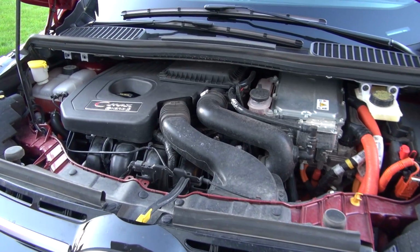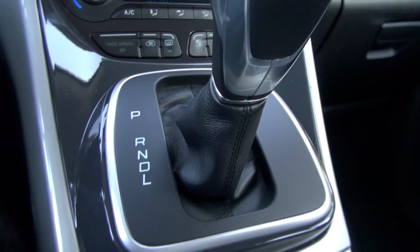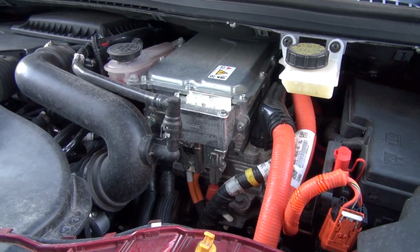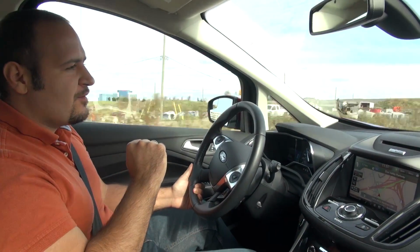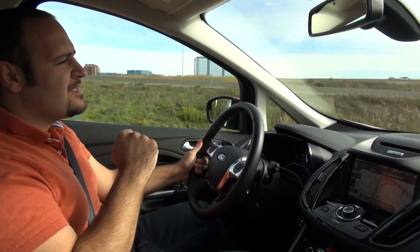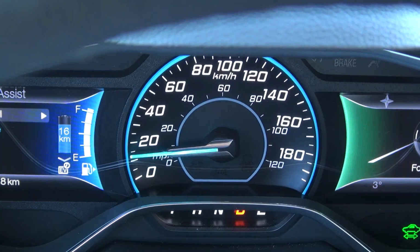Under the hood, you get a 2-liter Atkinson Cycle 4-cylinder engine that outputs 141 horsepower and 129 pound-feet of torque. Mated to the eCVT gearbox is also an electric motor that outputs an impressive 118 horsepower and 177 pound-feet of torque. No, this car doesn't have more power than the Focus ST. You see, because of the difference in the characteristics of the two engines, the total power is 188 horsepower. Nevertheless, it is plenty fast for a vehicle with green plates, and the overall refinement is very satisfactory.